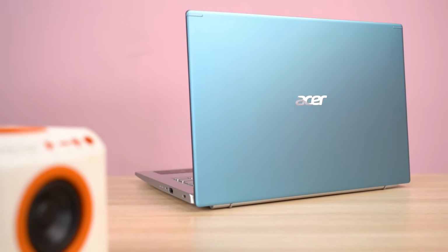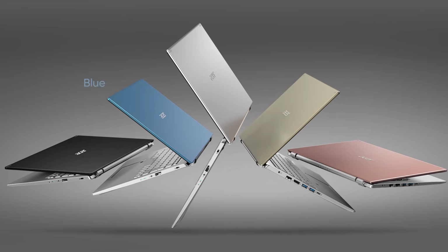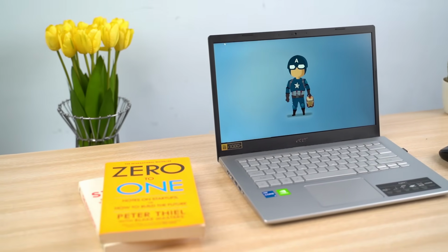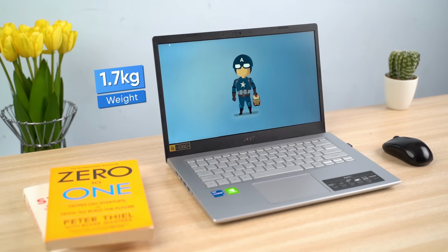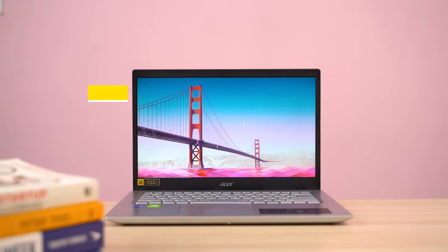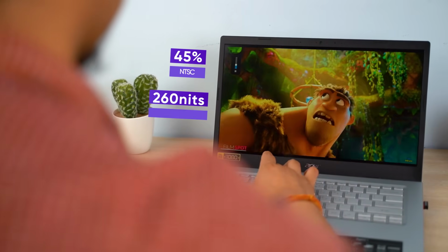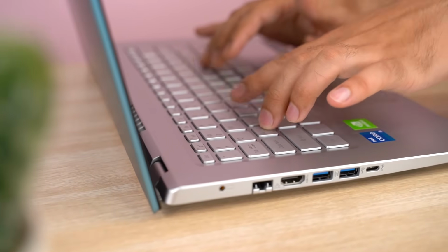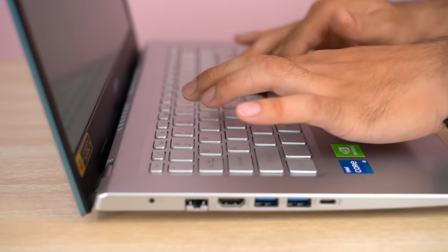Aside from stellar performance, the Aspire 5 has an equally appealing design. Its lid can be configured between multiple color options like black, blue, pink, silver, and gold. My only nitpick about its design and build quality is that for a 14 inches laptop, it weighs a staggering 1.7 kgs. Moving on, the display department here is your standard stuff with 45% NTSC gamut and 260 nits of brightness. Anyway, the keyboard on this thing offers incredibly soft feedback, which I'm not too crazy about, but I can see why some people prefer it.